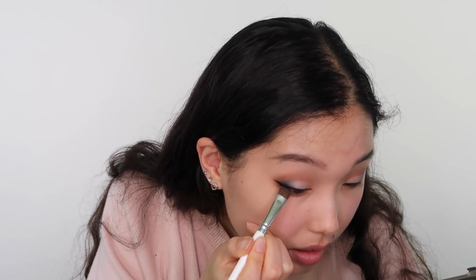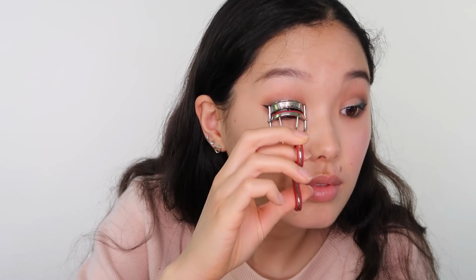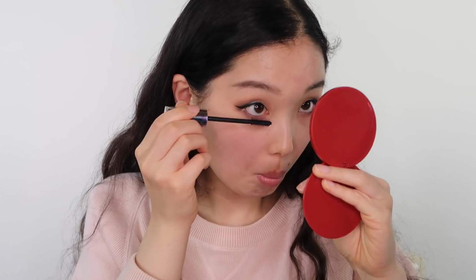I'm going to just add a little black now that we have our eyeliner done. I'm gonna just put some more eyeshadow. I want to put on mascara before I forget. This is just the mascara that I use every day. And I think the makeup for the eyes is done.